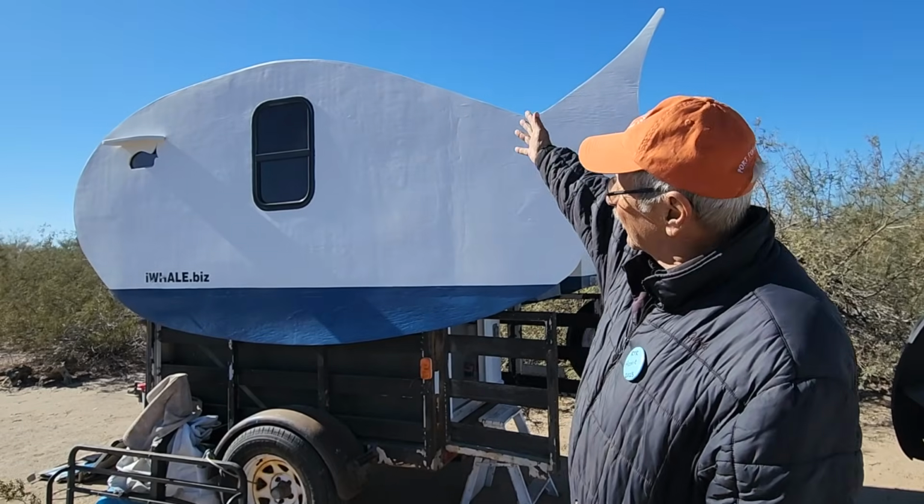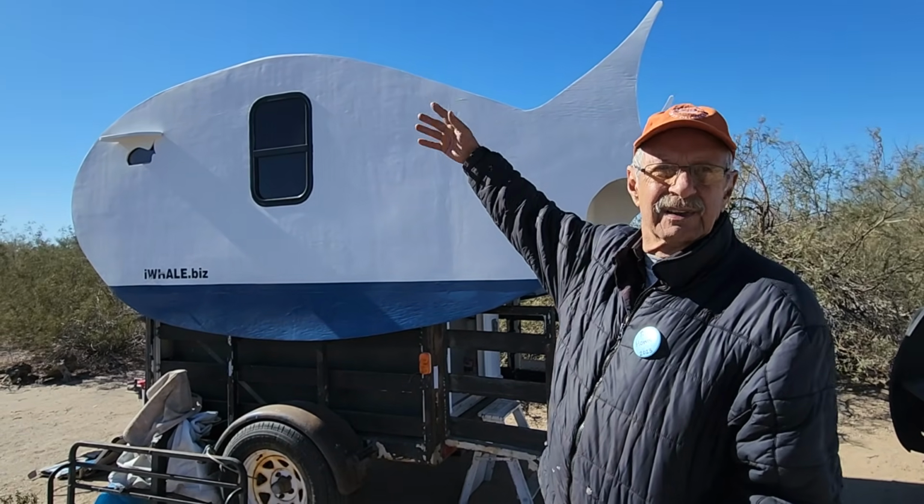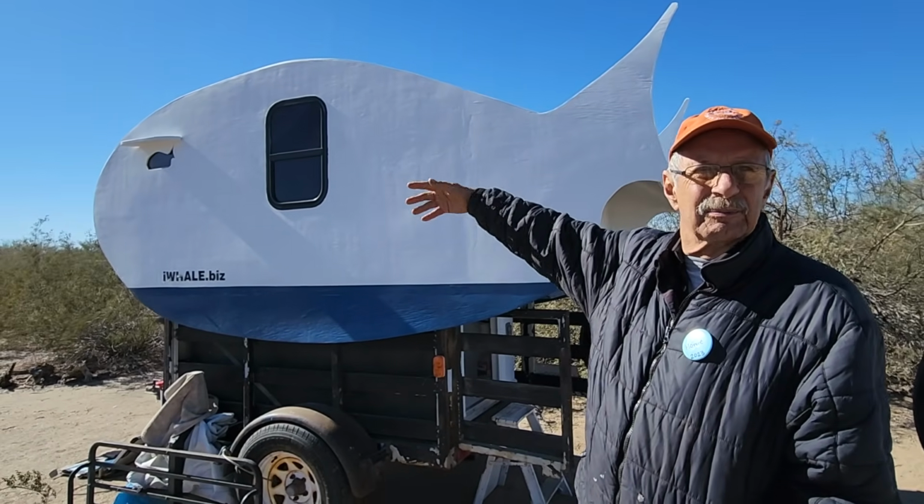Haven't got any solar collectors, so it's easy to paint and less wind resistance. Right. Of course, you could add solar very easily. There's plenty of room for more batteries.